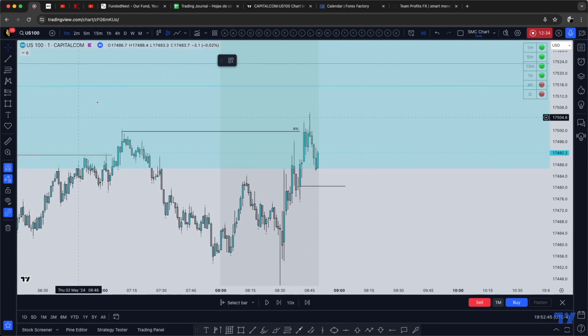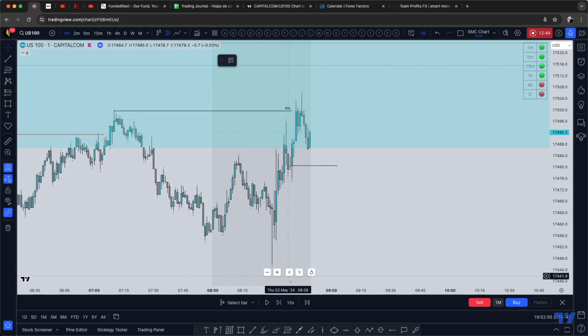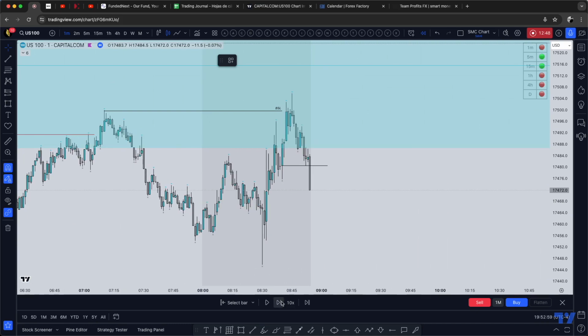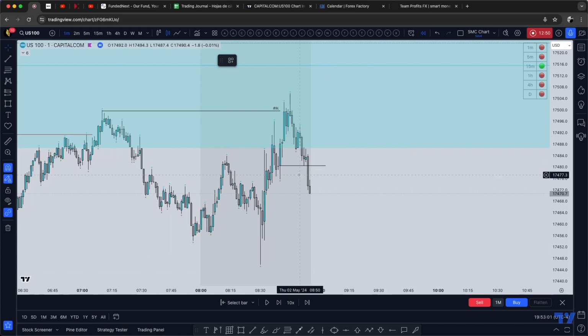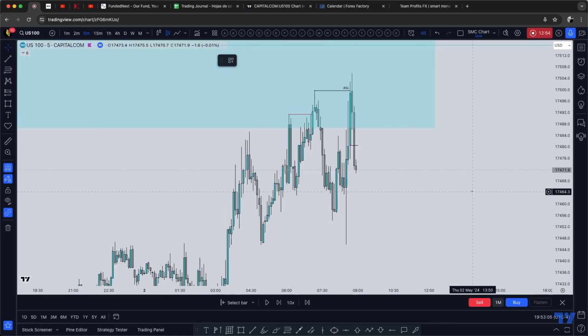We are into the higher time frame fair value gap, okay? This is my higher time frame PD array. Ideally, I would have loved price to tap into this blue line, which is that 50% consequent encroachment, but it did not happen. Okay, the price did not reach that and broke right here with a fair value gap. So my entry was pretty much in here.